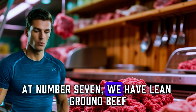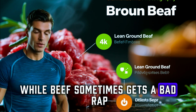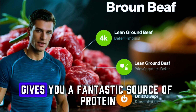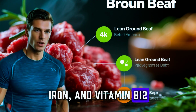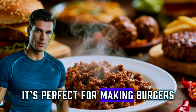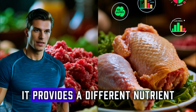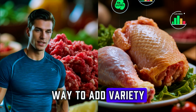At number 7, we have lean ground beef. While beef sometimes gets a bad rap, choosing a lean cut like 93/7 ground beef gives you a fantastic source of protein, iron, and vitamin B12. A serving cooks down to about 23 grams of protein. It's perfect for making burgers, meatballs, or a hearty chili. It provides a different nutrient profile than poultry and is a great way to add variety.